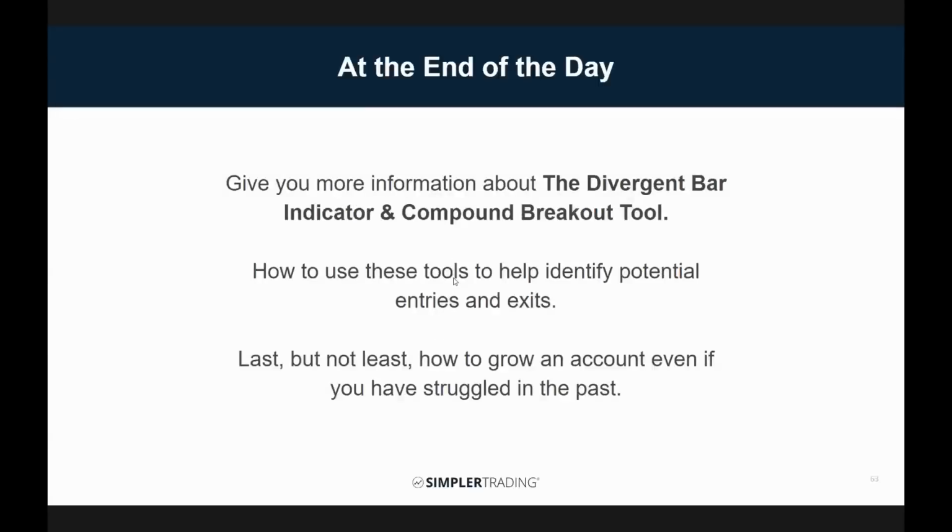I also on Saturday want to give you more information about the divergent bar indicator and compound breakout tools. So for those of you who don't have the indicators or maybe want a refresher about it, I want to give you more information on what everything is included in there, how to use these tools to help identify potential entry and exits, right? So maybe you're going to use it in line with the Squeeze Pro indicator. Maybe you want to use it in line with the 10X bars and make your own toolbox of indicators and studies that you like to use to give you clear signals. And I think these could be a great addition to the tools that you use. I know I've found it to be very helpful with the indicators that I like to use on being able to find successful trade entries and take profits along the way.